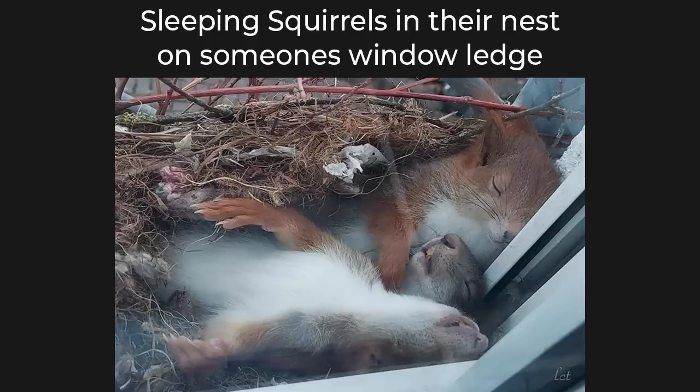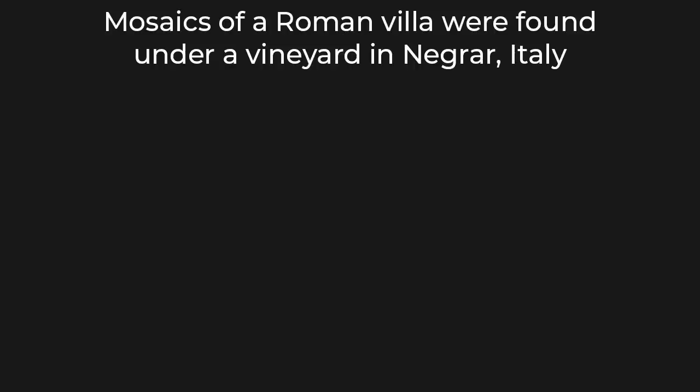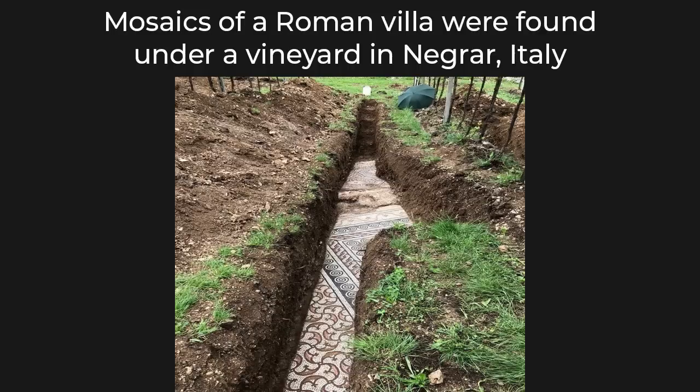Sleeping squirrels in their nest on someone's window ledge. Mosaics of a Roman villa were found under a vineyard in Negrar, Italy. My $20 bill with a serial number 1.